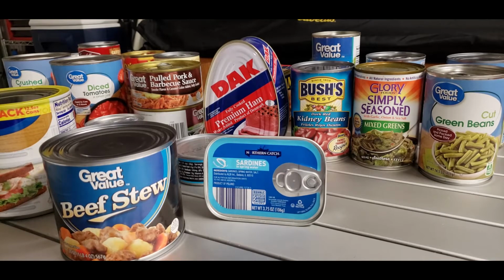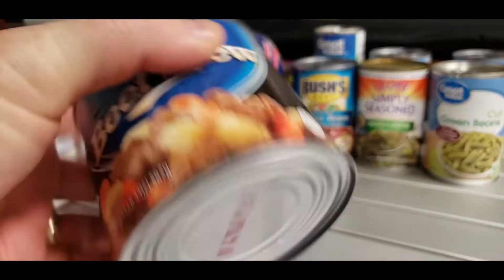You don't have stuff just setting and setting. Which is fine if that's the way you have to do it, then that's the way you need to do it. But with storing them, the biggest thing is a cool, dark place, and it's got to be dry. Dry, dry, dry. No moisture.